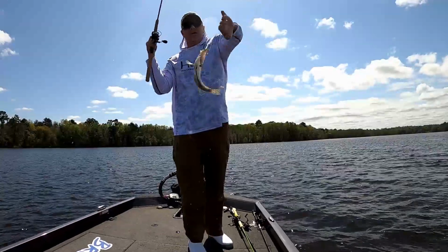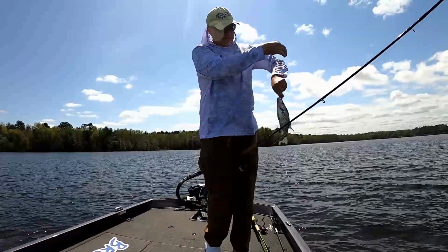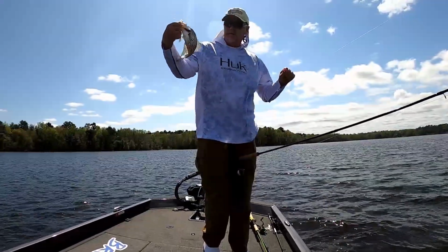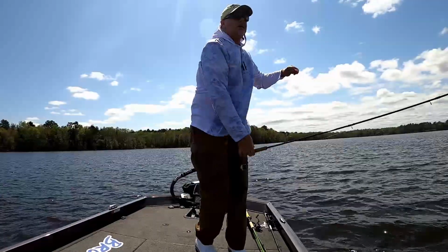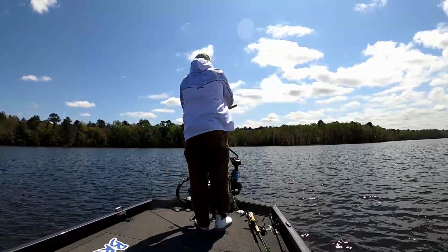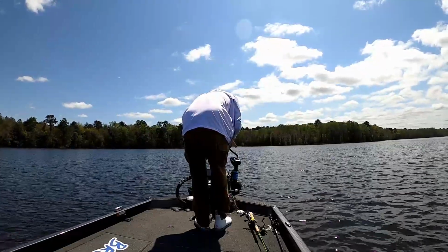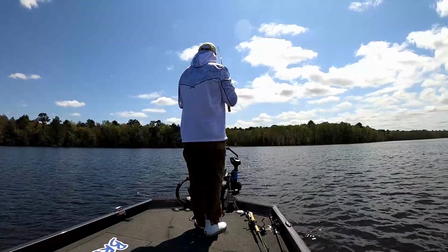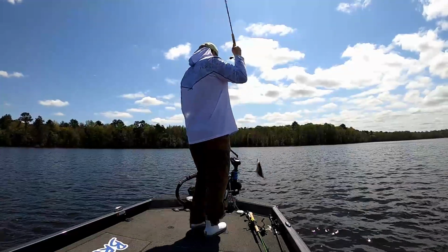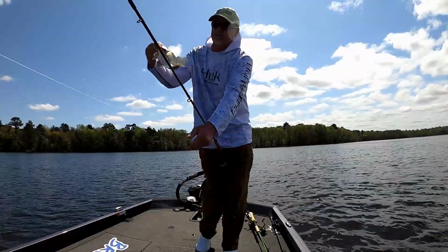Monster crappie, but it is crappie. I noticed that the size seems to be a little smaller up here on the north end of the lake. Oh no. Yeah, let's turn him back. Yeah, he'll fillet. There you go.